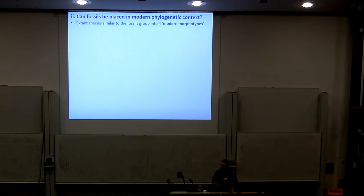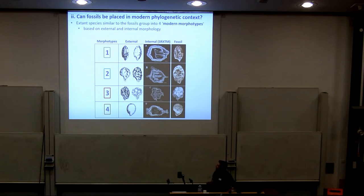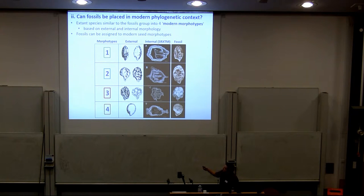So to do that, we looked at similar extant species and grouped them into four modern morphotypes. You can see here that we have some external line drawings of the seed ornament and some internal images from our synchrotron imaging. We were able to assign the fossils to each of these morphotypes. In this first group, we have the species Cissus integrifolia and Cissus populnea, and they're most similar to this fossil here. And as you can see, these have these long radiating ridges and near vertical ridges as well.